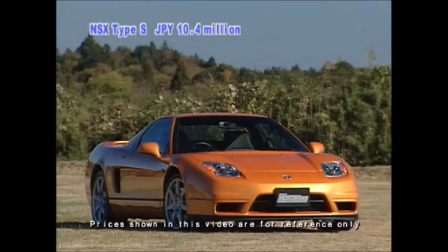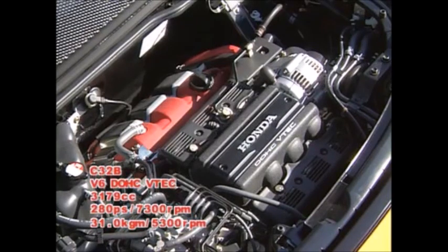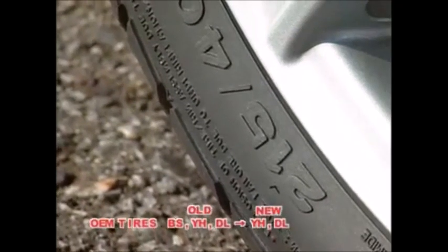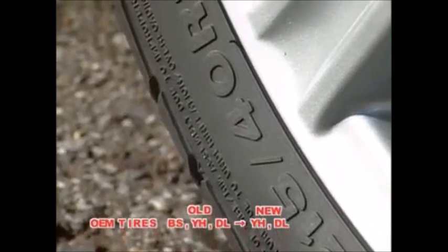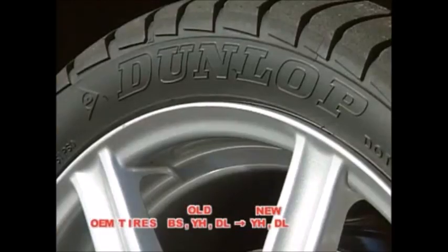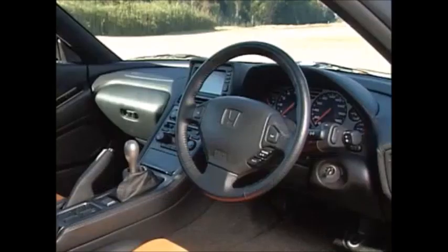The major components, such as the engine and the suspension, were left untouched this time since they had already evolved through the past decade. However, the long-standing question of tire size has been addressed at last, with this new model wearing inched-up 17 inches in the front and 255 tires in the rear. Yokohama and Dunlops were chosen as the standard tires, with Bridgestones no longer available as the standard.